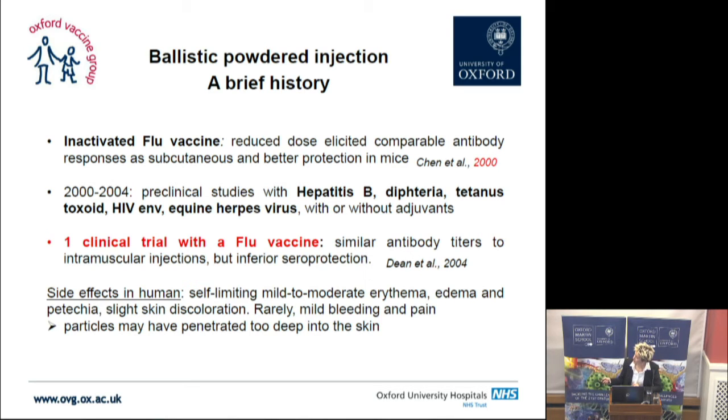This study was followed by several studies, too many to cite, from 2000 to 2004, all in preclinical settings, in different animal models with hepatitis B, diphtheria, tetanus toxoid, HIV envelope, equine herpes viruses, with or without adjuvants, with quite good results. I want to mention one clinical trial with the flu vaccine, published in 2004, where the flu vaccine given with a powdered injection induced similar antibody titers to intramuscular injection, although the seroprotection was somewhat lower. And why is that study particularly important?